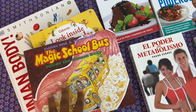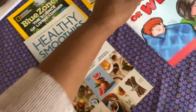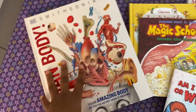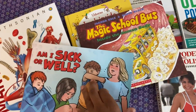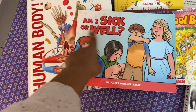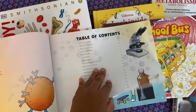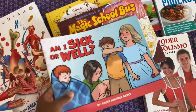So for the human body focus unit study, I'm going to be using this as the main spine, the DK Human Body book, and then we have some additional resources. This book, Am I Sick or Well? We'll be using this one on both the human anatomy study and also on the nutrition.